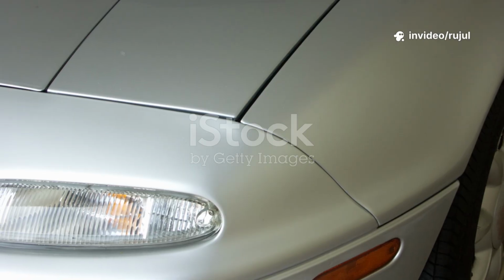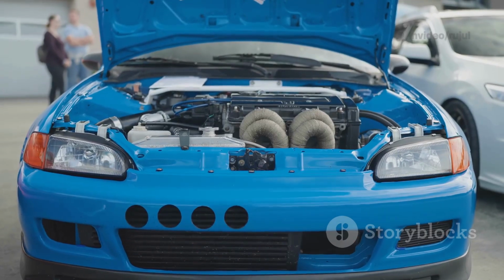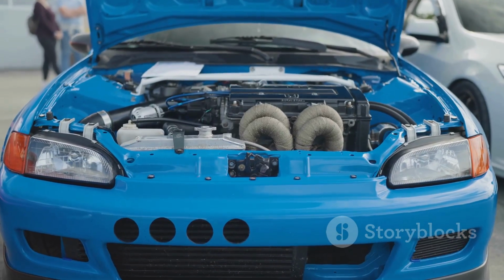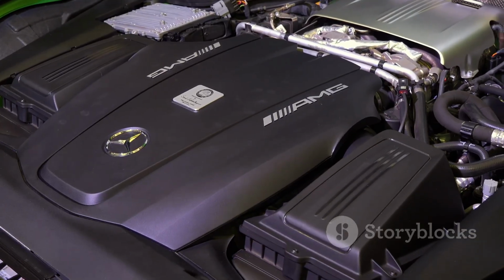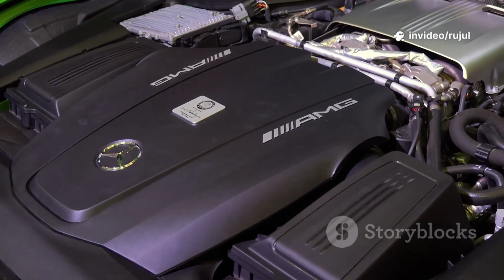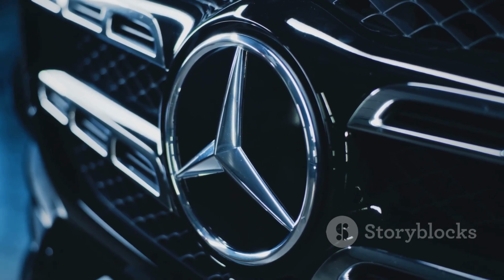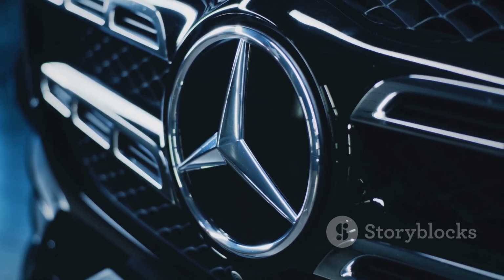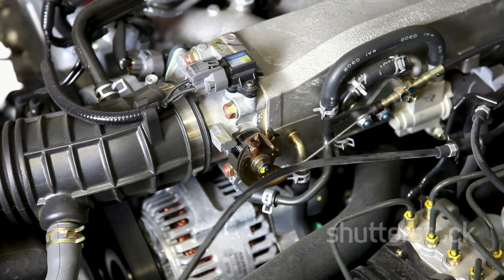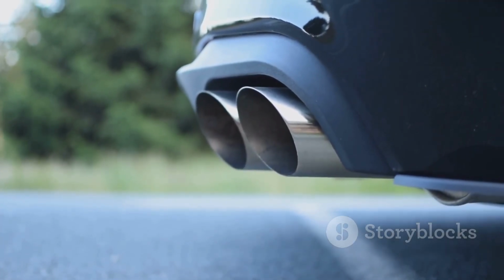The first thing you notice is that incredibly long hood. It's not just for looks, it's there to house one of the most amazing engines ever put into a production car. Tucked away under that carbon fiber hood is a hand-built 5.4-liter supercharged V8 engine. Each one of these power plants was assembled by a single technician at Mercedes' AMG Performance division, and they even signed a plaque on the engine to prove it. This magnificent V8 engine roars to life with a sound that is pure, raw, and absolutely unforgettable. It's a deep, guttural growl that sends shivers down your spine.